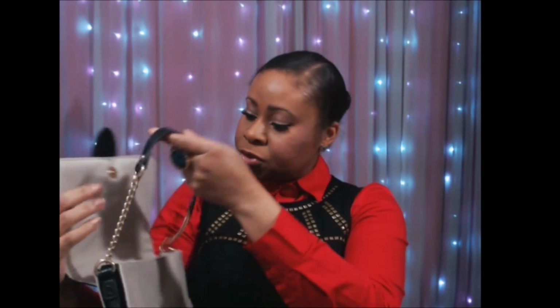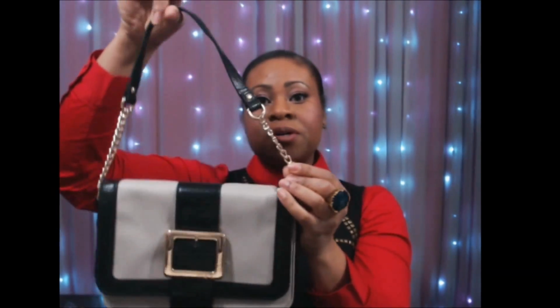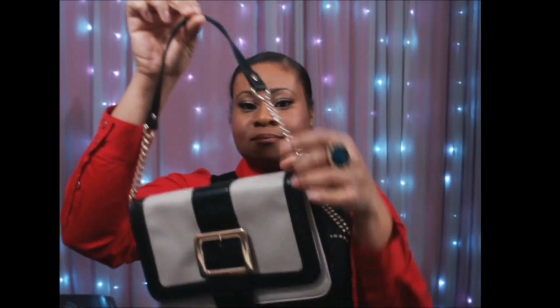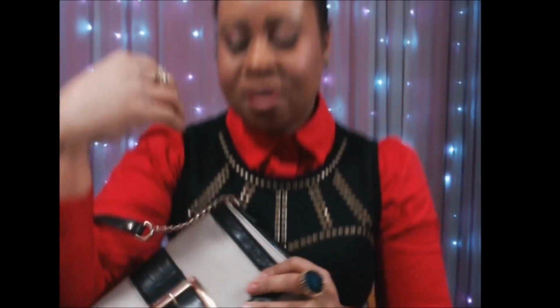It's a nude ivory tone with a cute little buckle detail on the flap, and it has a small, tiny little strap, just for hanging over your arm, but it is big enough to fit over your shoulder, and it just has a little bit of a drop, less than a foot, a couple of inches. And inside, what surprised me about this bag is that for me it feels like an envelope.